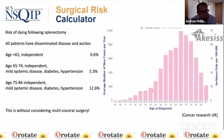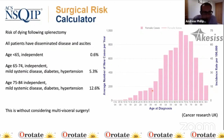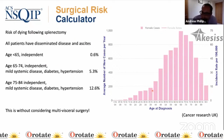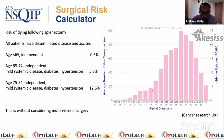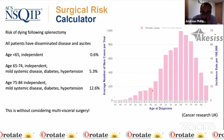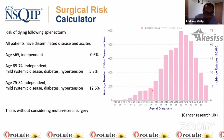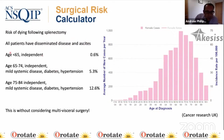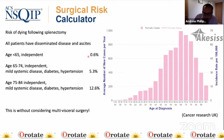However, last night I put into the NSQIP surgical risk calculator some numbers in relation to splenectomy, not ultraradical surgery. Splenectomy is lots of other things, just performing a splenectomy. This is a risk calculator from the States, which has looked at patients who have actually had surgery, looked at their premorbid comorbidities, and then tells you exactly what's happened to them. So assuming these patients have disseminated disease in ascites, if they're aged less than 65 and independent, the mortality rate it quotes was about 0.6% just for the splenectomy.